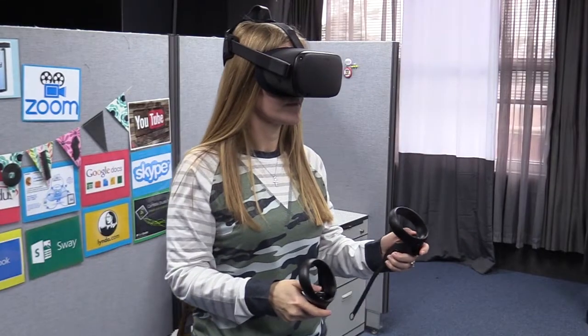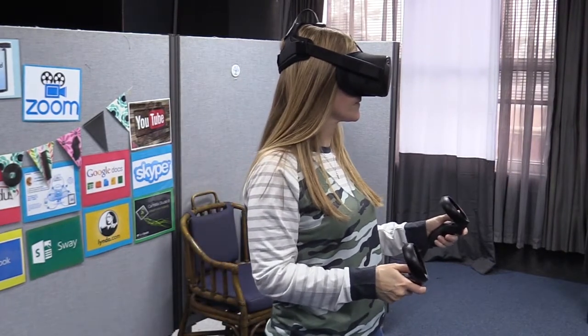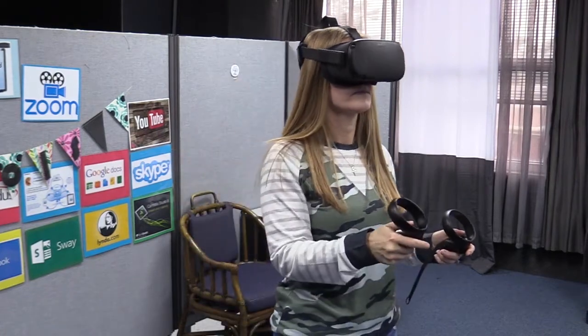I'm interested in virtual reality as a learning tool because it allows people to experience things that they couldn't normally. I enjoy experiencing things that I wouldn't normally be able to experience through virtual reality. I enjoy technology, and the integration of technology in education is something that I enjoy on a personal level, and I think that other students will appreciate that as well.